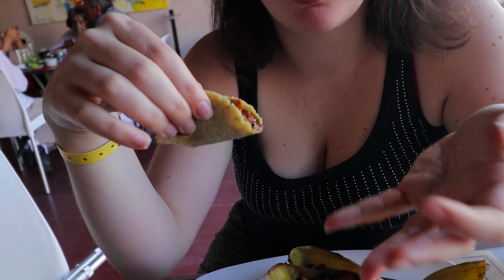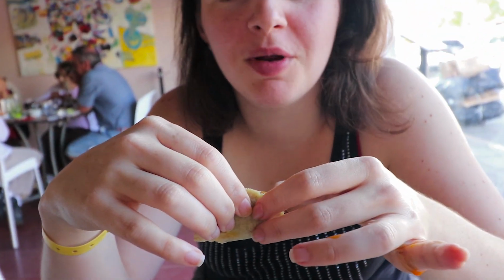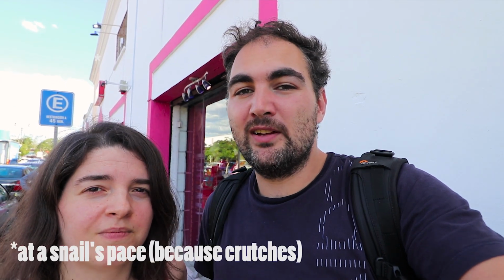Good. It's a little bit greasy, but that's probably my fault. But it's good. It's very good. Really like it. So that was a very delicious lunch. It was really good. Highly recommend it. Yeah. Definitely recommend the sopa de lima. That was excellent. It was really the best we had. And now it's time for a little stroll out the city.